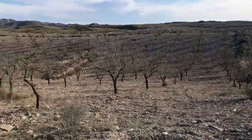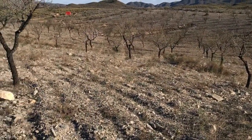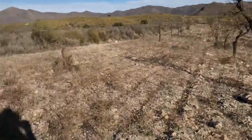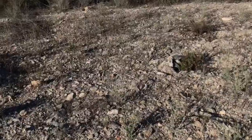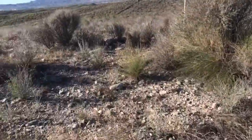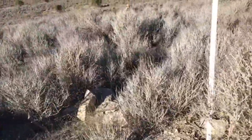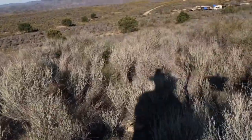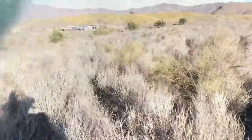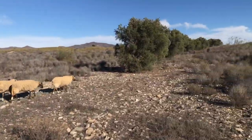Right, so we're leaving this field now, we're going into the next plot of land, which is true garrigue land. I read something the other day that said the difference between matorral and garrigue is that matorral pokes you in the eye, whereas garrigue scratches your legs. I thought that was a brilliant description. Now into our eastern line of olives.